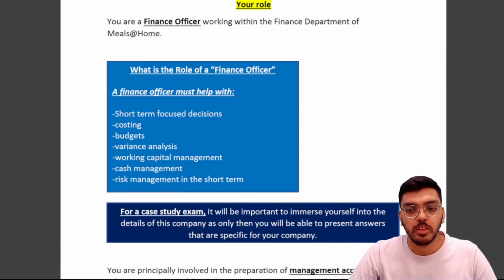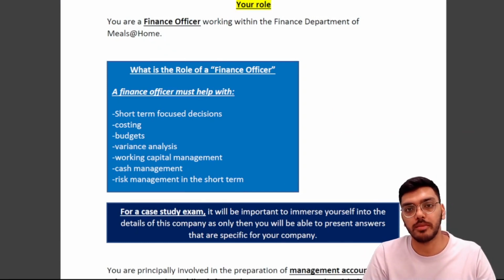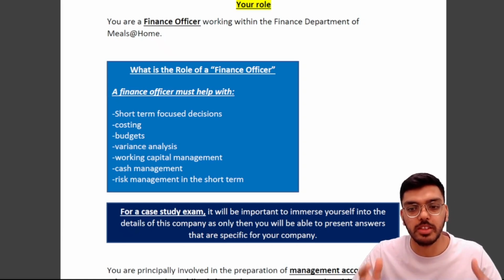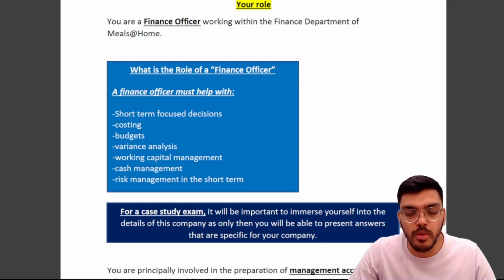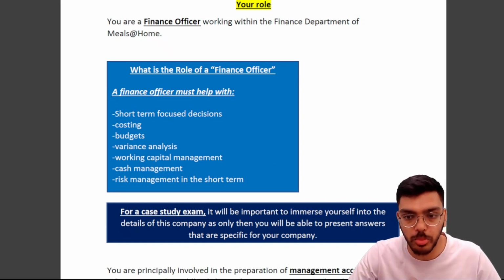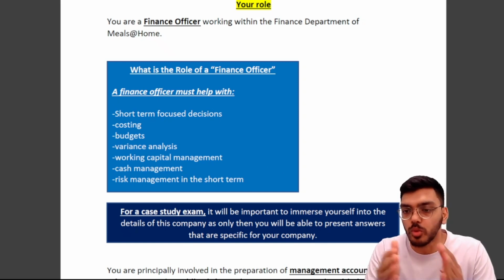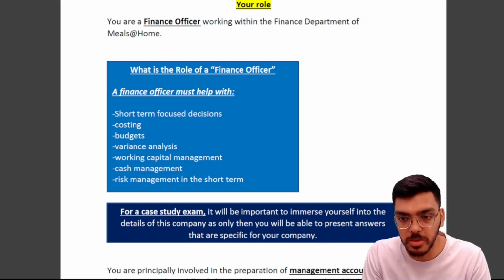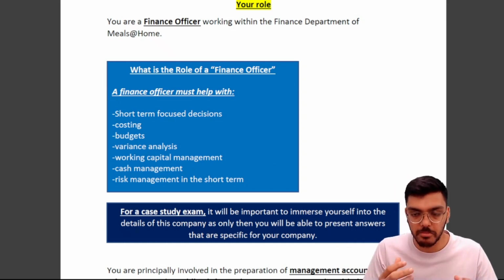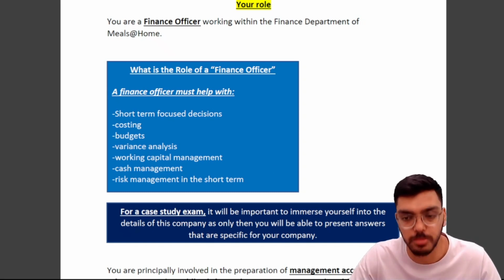The first thing that we do is we address your role as part of this fictional company that CIMA have created. So your role is that of a finance officer in the operational case study exam. So let's start word by word. We'll take the exact pre-seen that CIMA has released, pick it up, and then we have broken it down according to our own understanding, our own experience.